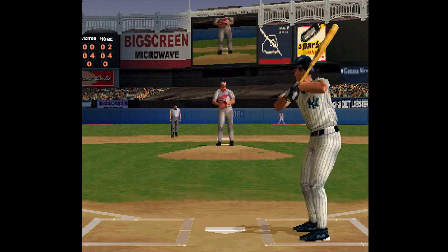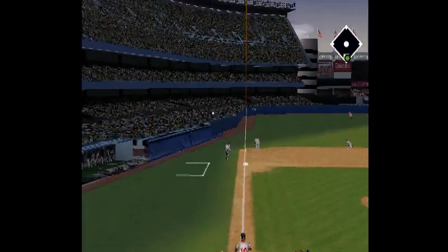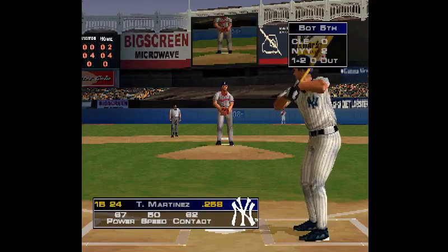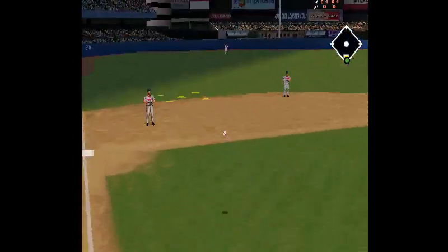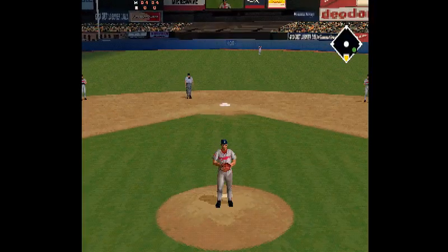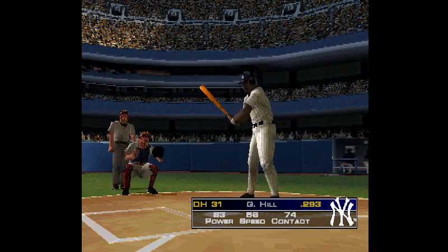Foul ball. Foul. The count's 1-2. What a great catch. Now that ball was hit on a line, but it was right at him.